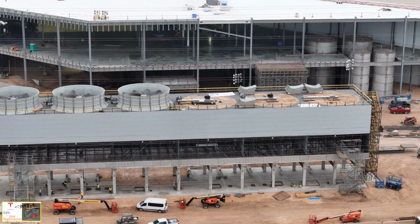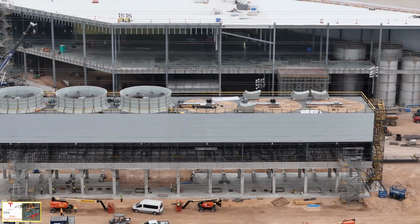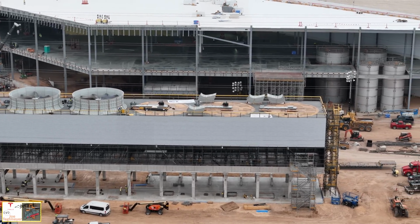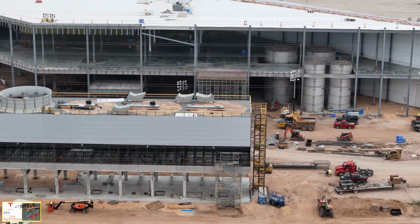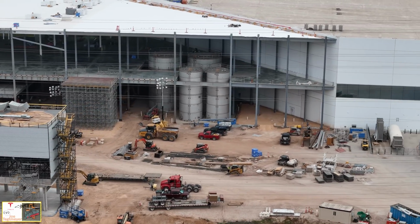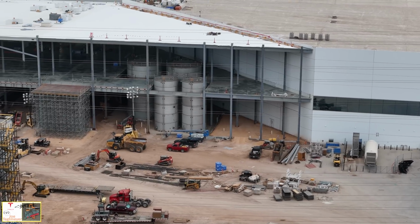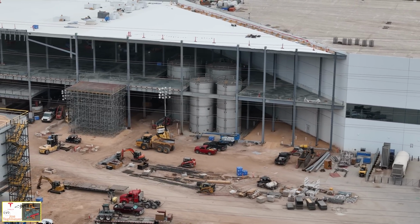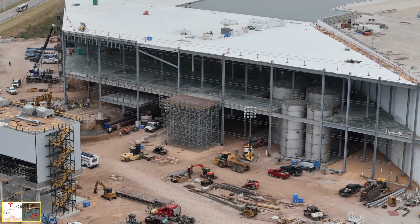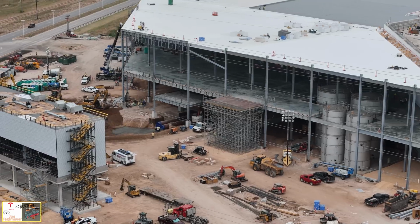And those pipes are very large. They're at least 1.5 meters in diameter, possibly 2 meters. So they're very, very huge. And if you look on the ground floor here, you can see some of the workers. That gives you a good sense of scale. And those 4 tanks, I believe, are related to the cooling system. I think that those probably have a lot of the water that is used for the cooling system itself.